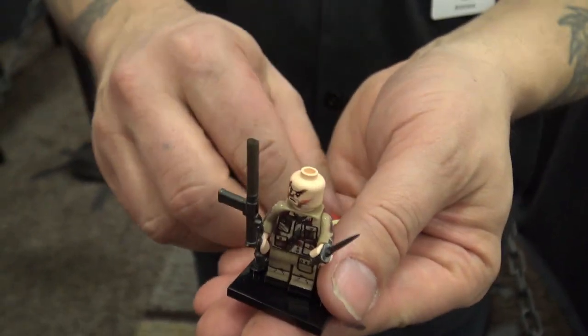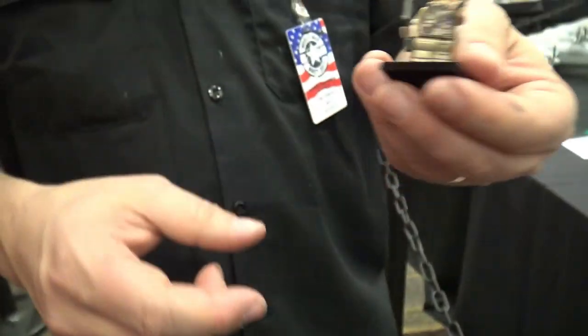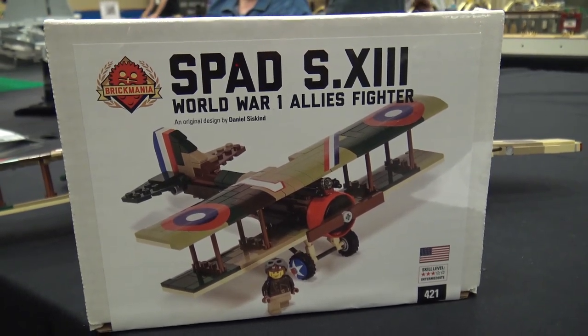So thank you. So two great new products there from Brickmania that you guys just announced here. Every week we try to come out with new stuff. And then this week in particular, we came out with some extras because of World War Brick. Very impressive. Thanks for showing those to us. I appreciate it. Yeah, thank you. Thanks for highlighting us.